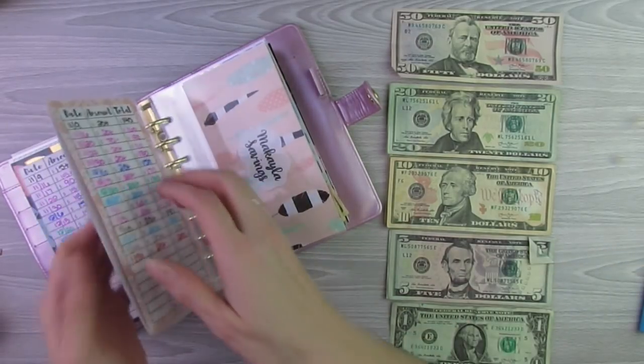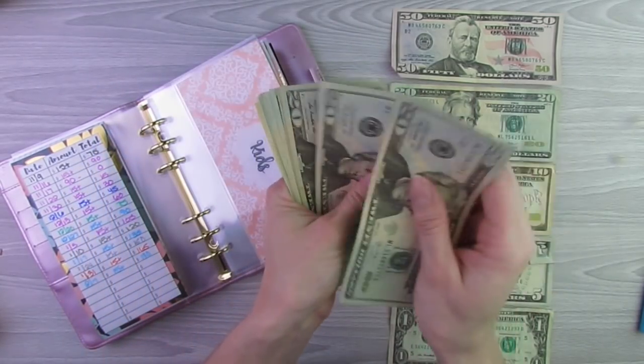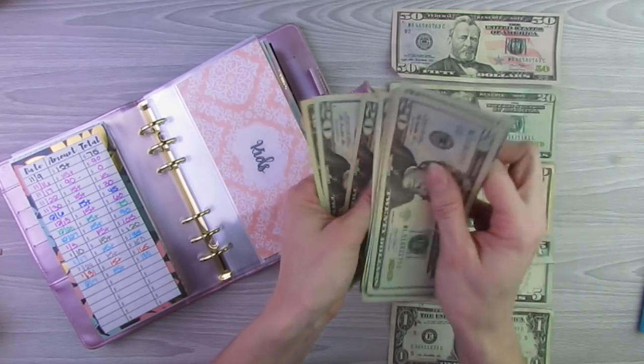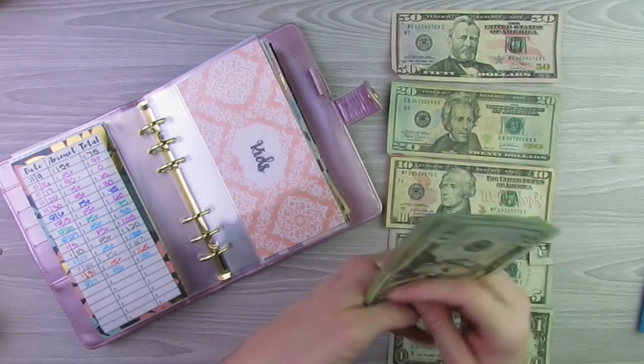Kids last week was at 250. 20, 40, 60, 80, 20, 40, 60, 80, 220, 240, 250. It gets 20. That'll put that one at 270.